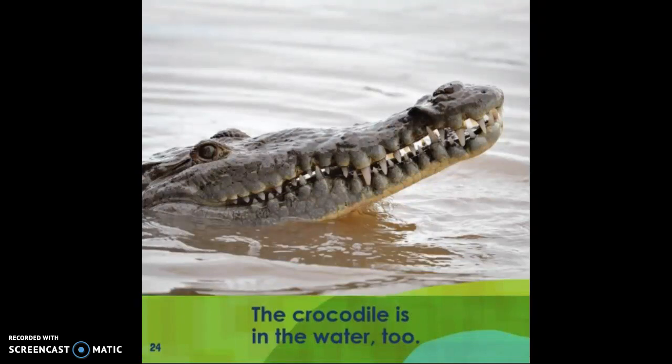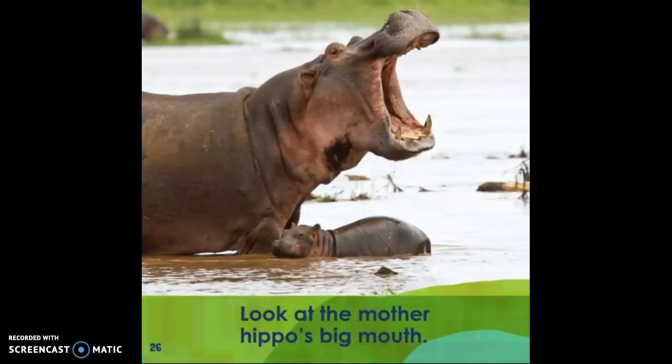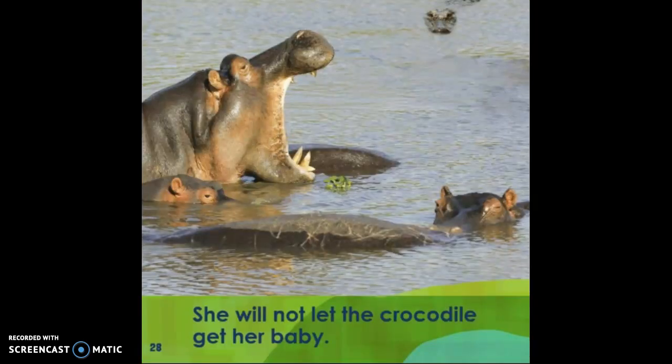But look, there's a problem. It says the crocodile is in the water too. The crocodile wants to get the baby hippo. Wow, look at the mother hippo's big mouth. Look at her big teeth. She will not let the crocodile get her baby.